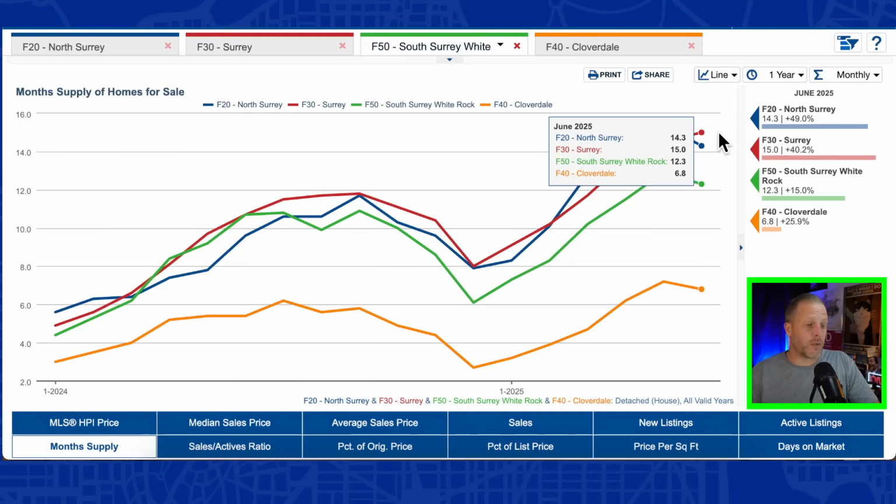However, South Surrey, White Rock, Surrey, and North Surrey are all 12 plus months of inventory. The middle part of Surrey, this includes, like I said, the Newtons, the Panorama, the Sullivan, they're up to 15 months of inventory. That's double a buyer's market. I would expect that these prices will continue to come down quicker than, for instance, in Cloverdale.